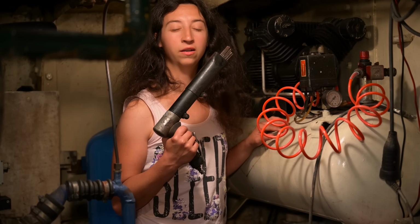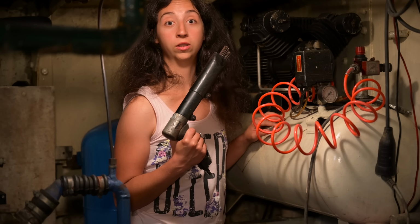Here we have our compressor. We even found a pneumatic needle gun. And I have absolutely no idea why someone thinks we could need one.